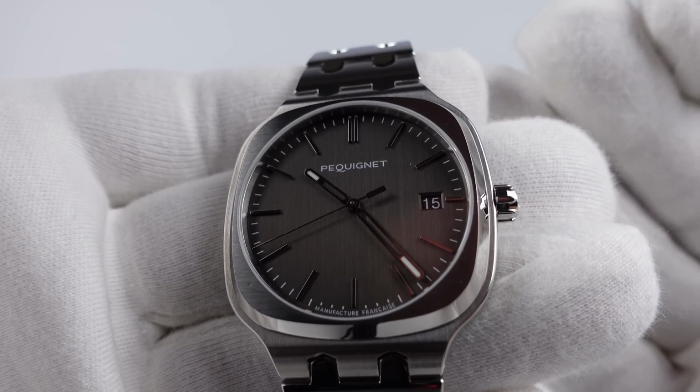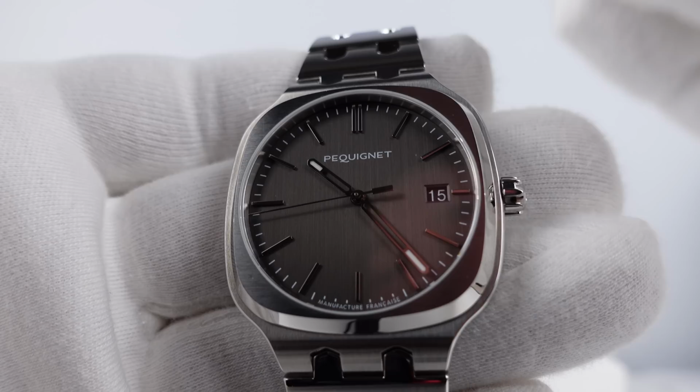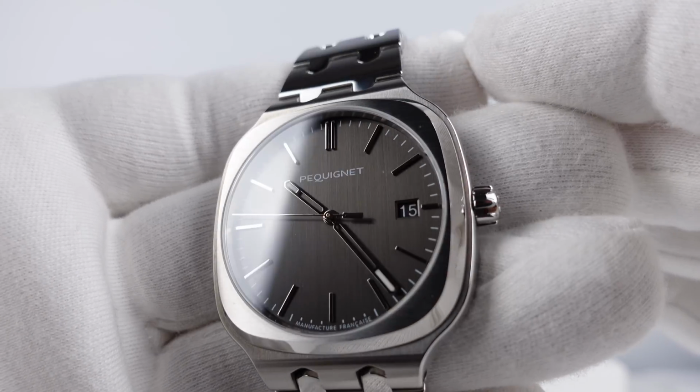At €4,000, I'm going to declare it a champagne watch for lemonade money. I'm going to highly recommend it to you for consideration.